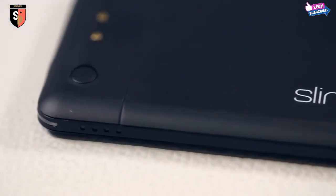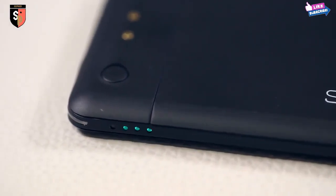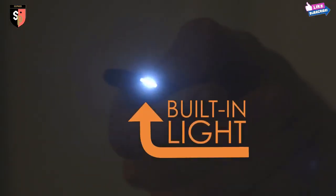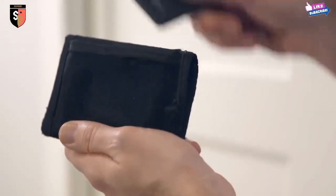The LED display shows how much battery is left. It also comes with either an MFI Lightning or micro USB connection. And it has a flashlight, which is really handy at night or for looking in someone's ear. Oh, that is so creative. He's creative. And just like the original Slimger, it's small enough to fit into your pocket or wallet.